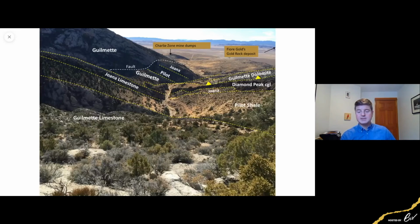We'll now look at a bit of a slice of geology, stepping back down to the mine trend itself. So here, where this photo was taken, we're looking at Gilmet limestone. So that underlies the pilot shale when your stratigraphy is right side up. So over that, we have the pilot shale. Typically, we see the Joanna limestone on top of the pilot shale, as we discussed before. Normally on top of that, you would have the Chainman shale. In this case, we have some Diamond Peak conglomerate on top, and then we have a thrust where we pick up that Gilmet limestone again.